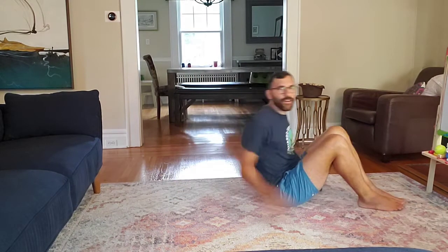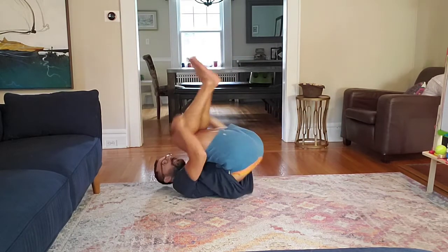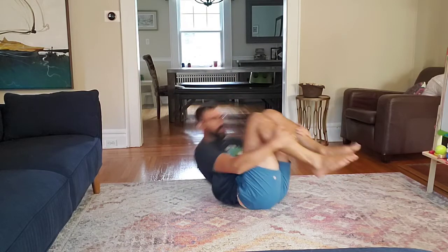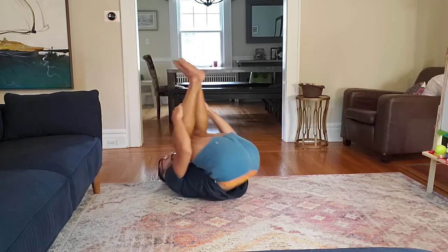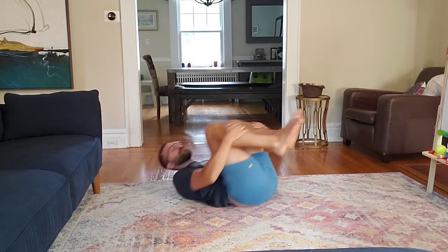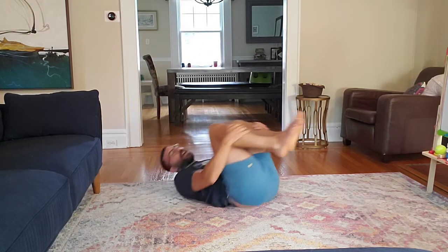A bit of a rock. So if the kids are with you, right, you pretend to be a ball or a seed. Just going 10 times. And actually we're gonna roll a little bit side to side. Actually feels pretty good on the back.